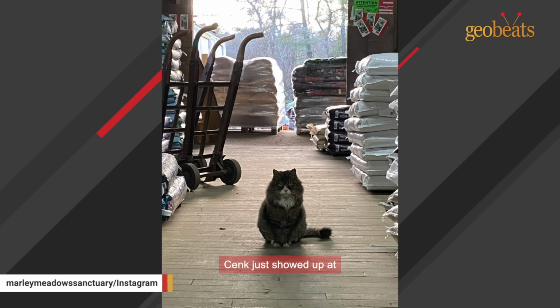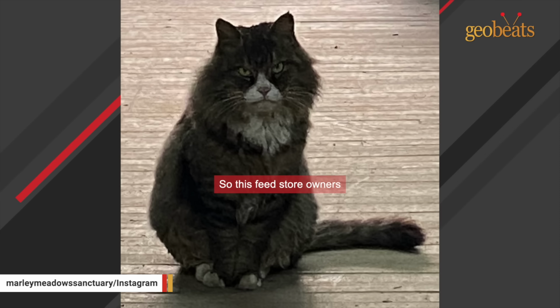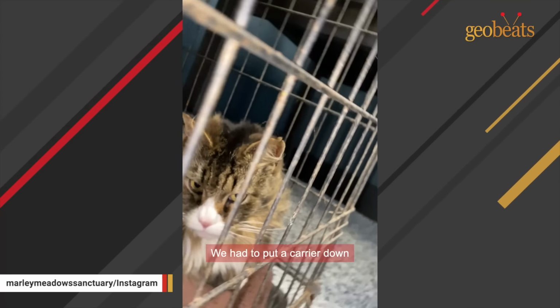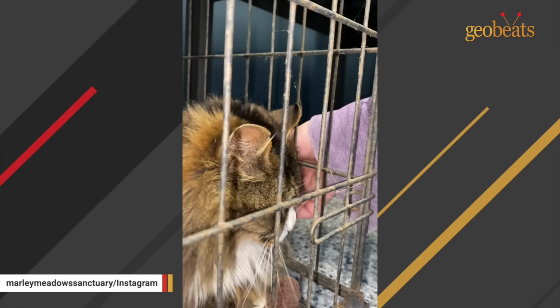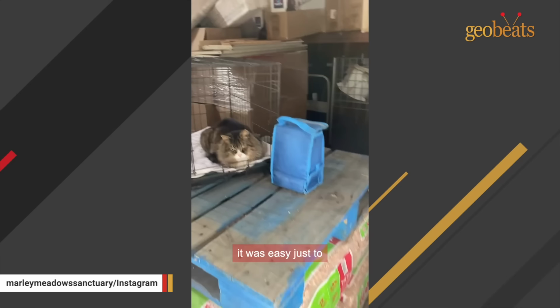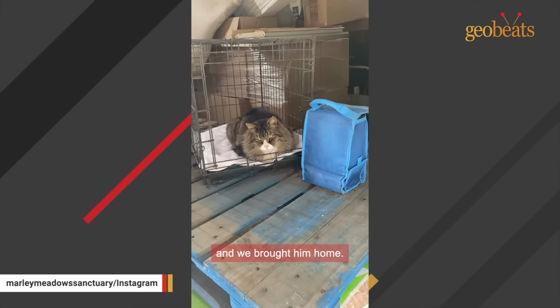Jenk just showed up at one of the local feed stores. He kept showing up, so the feed store owners were like, he's got to go. We had to put a carrier down and put the food around the carrier to get him familiar with it. Eventually he started sleeping in the carrier, and then one day it was easy just to walk up on him and close it, and we brought him home.